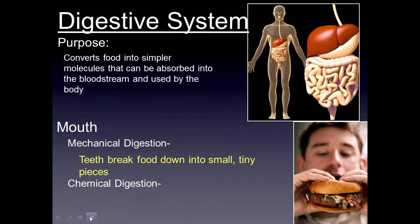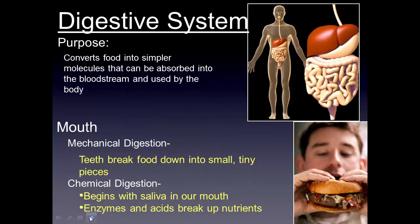But that's just physically breaking something up. Also in our mouth, chemical digestion begins. Chemical digestion is when enzymes and acids produce a chemical change that breaks large molecules into smaller molecules. This starts with saliva. Saliva in your mouth is not just water. It has a mixture of other substances in it, and one of those is an enzyme called salivary amylase. Salivary amylase is an enzyme that digests starch.